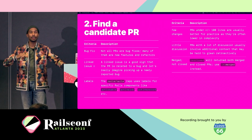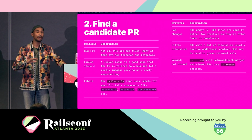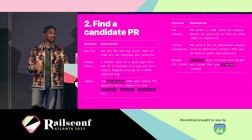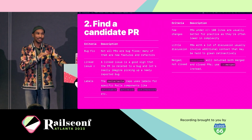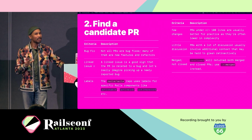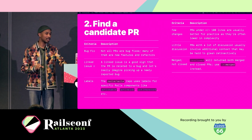Next, we want to narrow down to PRs that have a relatively small number of code changes. And I've found plus or minus only about 100 lines changed. I think lines changed maps pretty well to complexity, and lower complexity is just easier to practice. And again, there's no way to filter for this in the UI, but perhaps the GitHub API might offer better options. I haven't quite tinkered with it yet to figure that out.